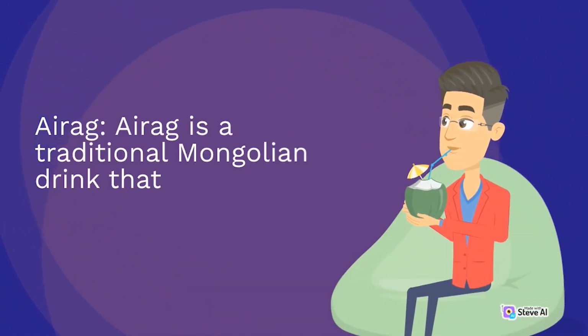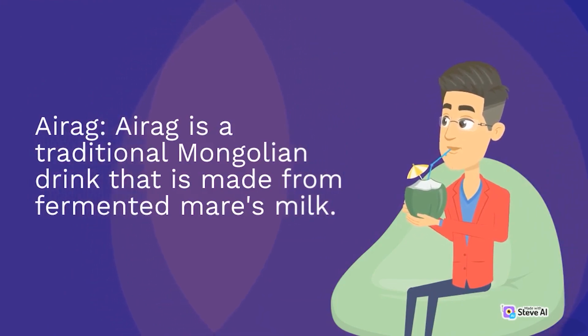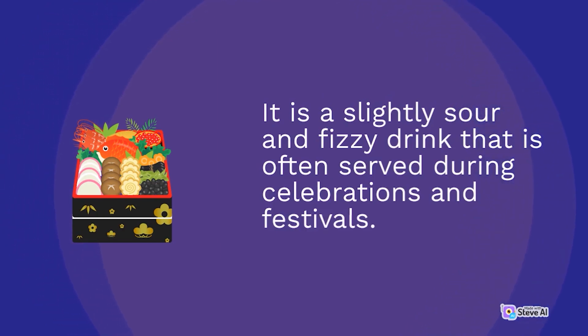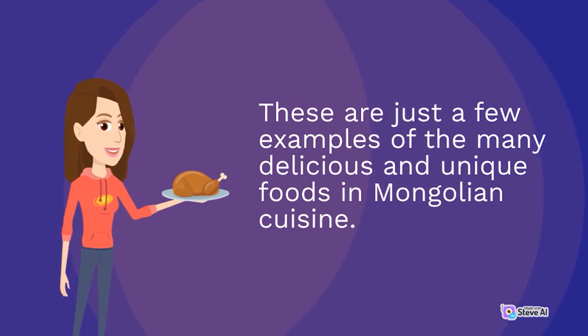Arag is a traditional Mongolian drink that is made from fermented mare's milk. It is a slightly sour and fizzy drink that is often served during celebrations and festivals. These are just a few examples of the many delicious and unique foods in Mongolian cuisine.